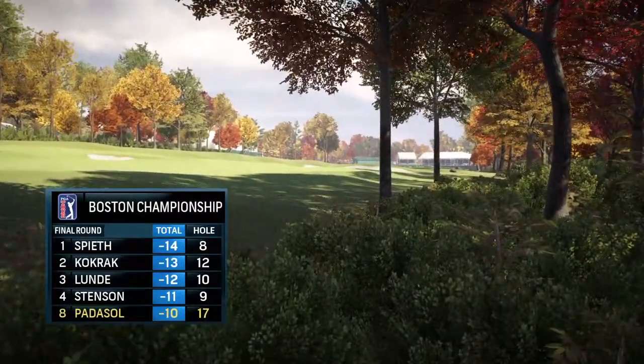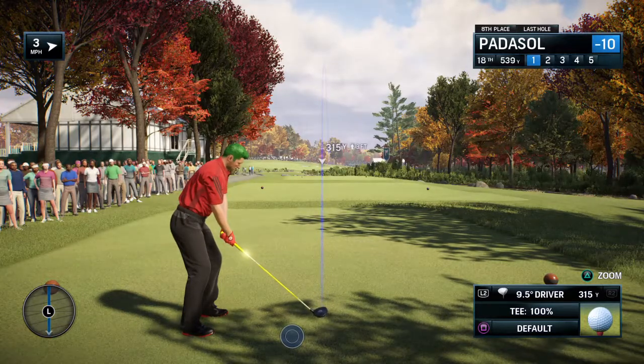On to the finishing hole here at TPC Boston. What can we expect, Frank? Drive down the left side, and then it's all about the second shot.